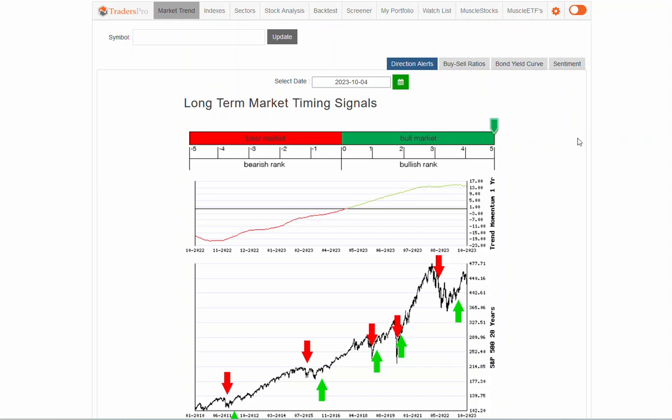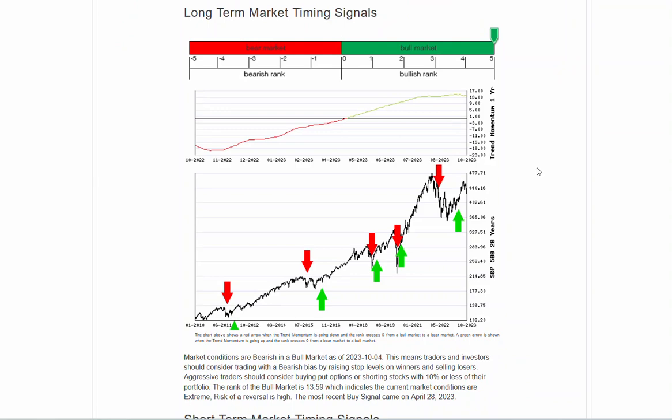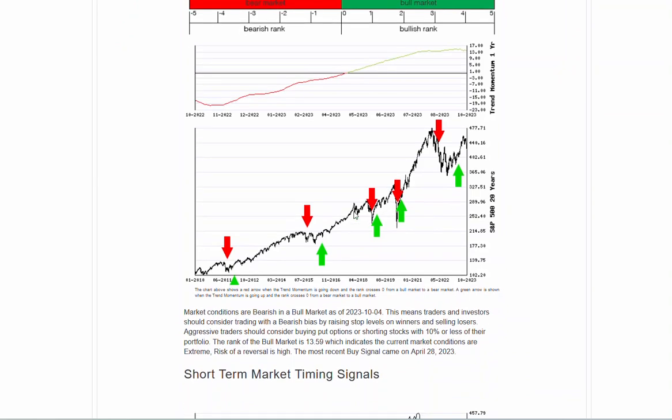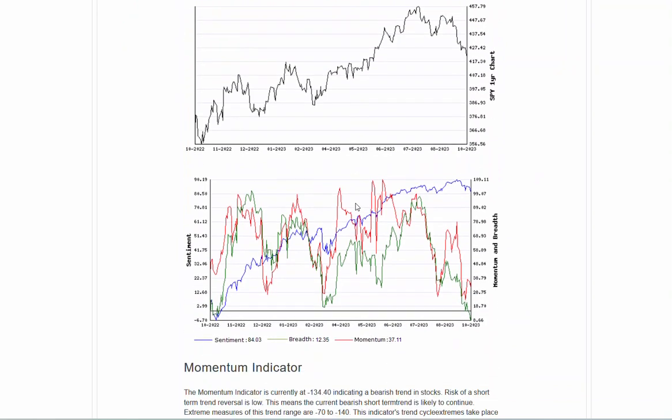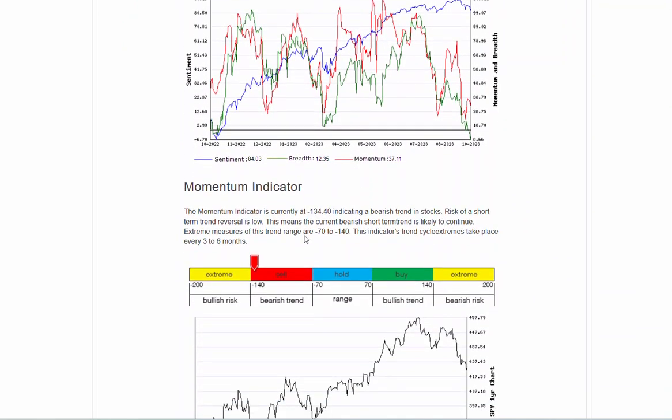Market conditions still in a bearish state, bearish in a bull market. Finding some support here, had a decent move yesterday, and let's talk a little bit about that. We've seen the momentum indicator hovering around this extreme level right here, but we're also starting to see it move back up in the other direction.